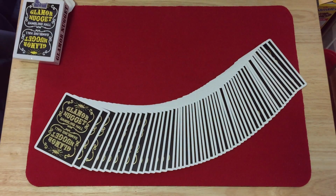I would say 7.5 or so out of 10. It's a pretty good deck. It handles decently. So that is that.